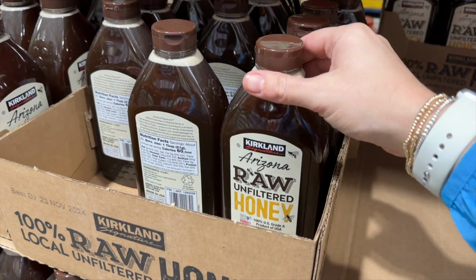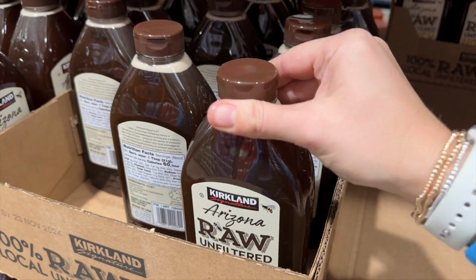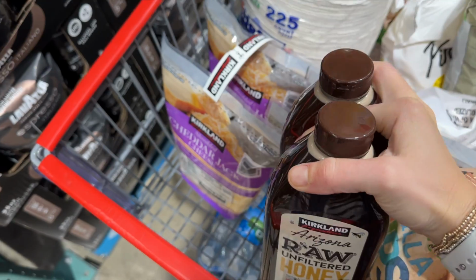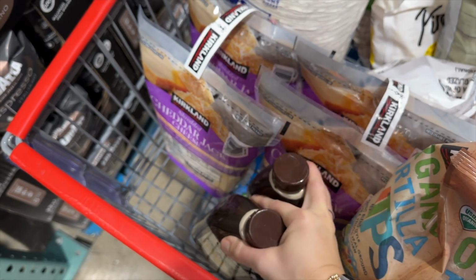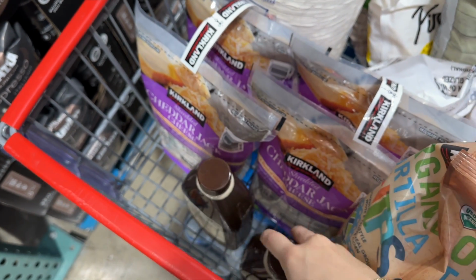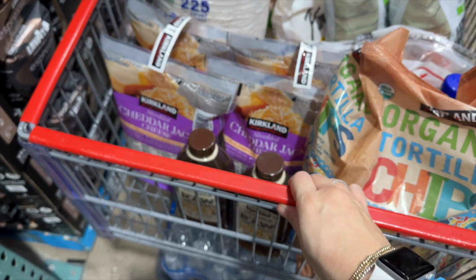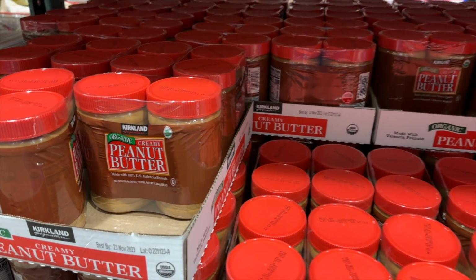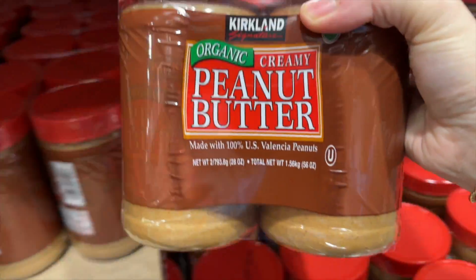Got a full cart here at Costco, and I'm just showing you some of my favorite Costco items as I'm putting them in my cart here. The shredded cheese, the honey, the tortilla chips, the peanut butter, chocolate chips. These are items that I always rebuy when we run out of them. I always get my olive oil there and ketchup, maple syrup.